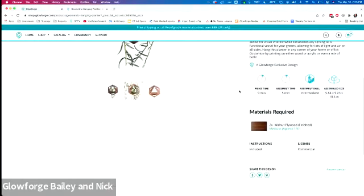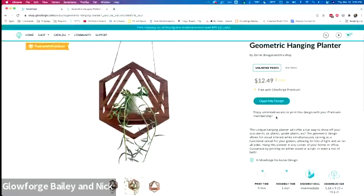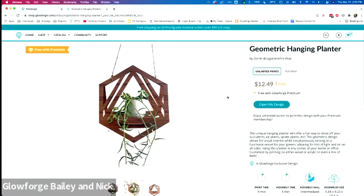And like I mentioned before, looking at this, it does have a commercial license, which means that you could print this and then sell the finished thing. So you could very easily recoup the cost of the design, that's for sure.